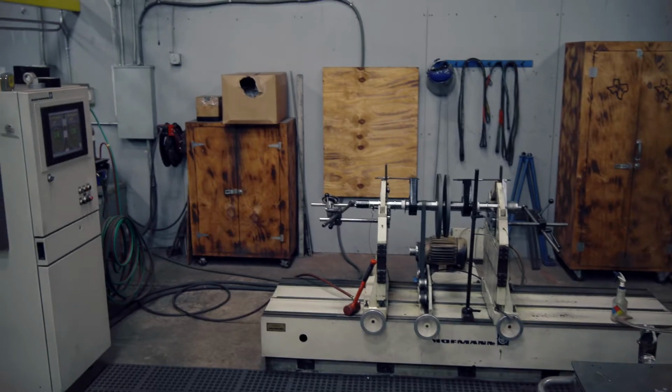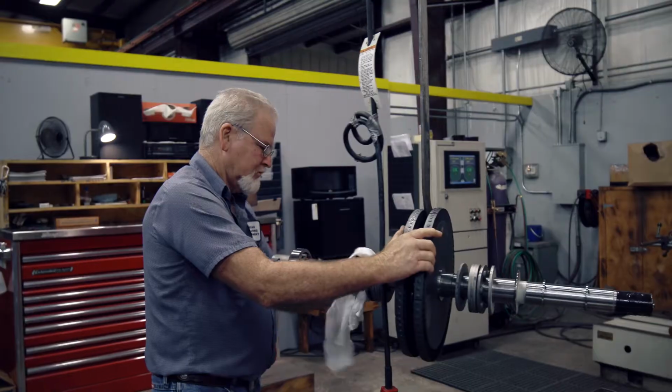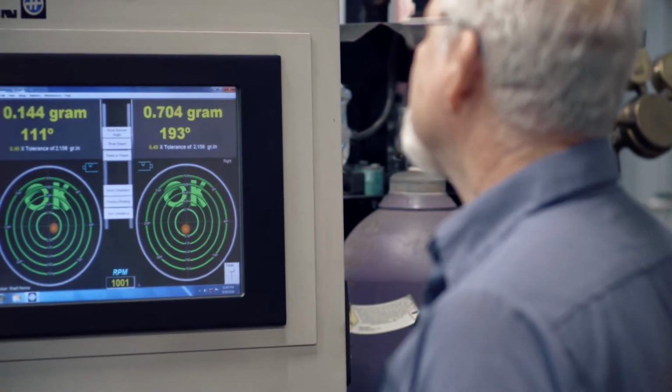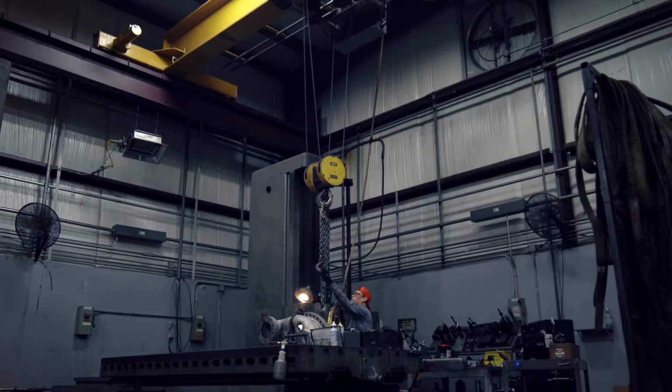In the rotor shop, our balance technicians utilize 2 Hoffman balance machines capable of balancing to API tolerances of 2W/N and balancing rotors up to 5,000 pounds.